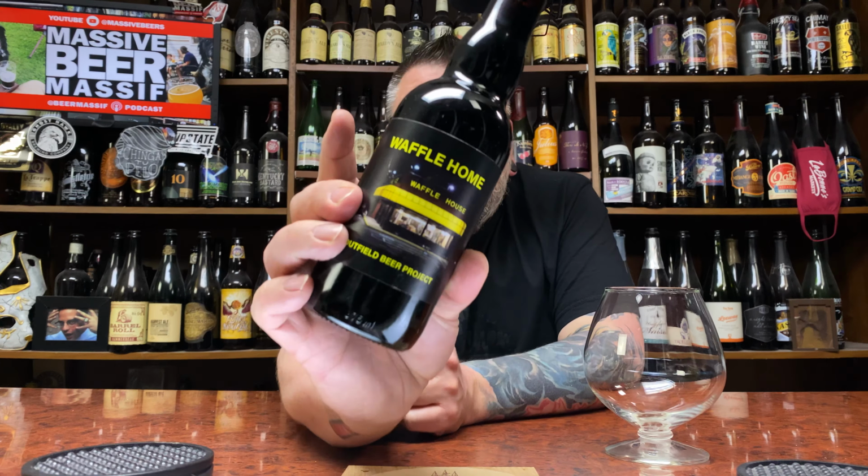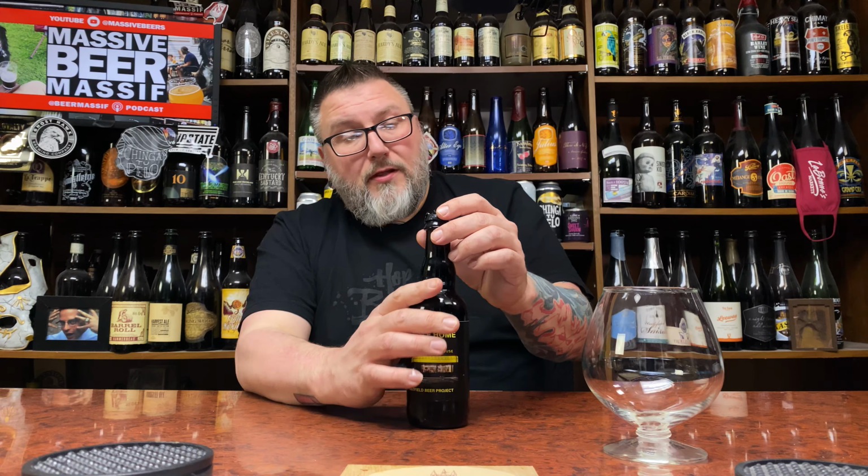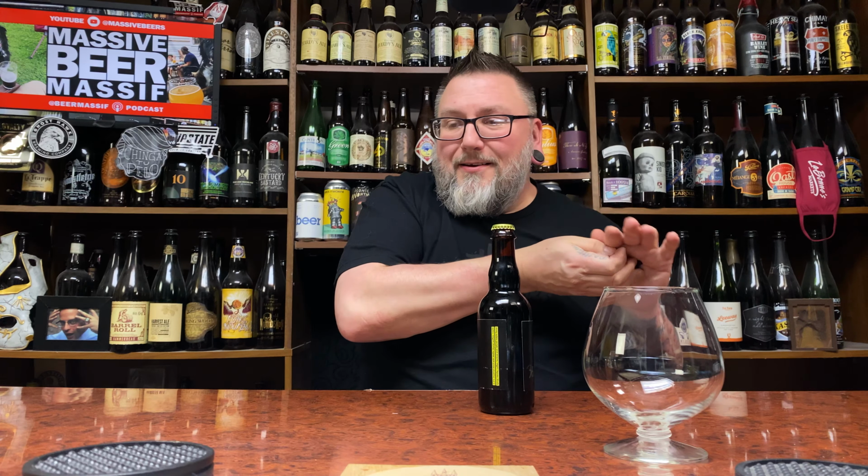Little Homebrew Wednesday. From Outfield Beer Project, it is their Waffle Home. This is an 11% Imperial Stout with Waffle House waffles, maple syrup, vanilla, coffee, lactose, and natural maple flavor. Florida does Florida. That's what they do. So Sam sent this off with two other beers.